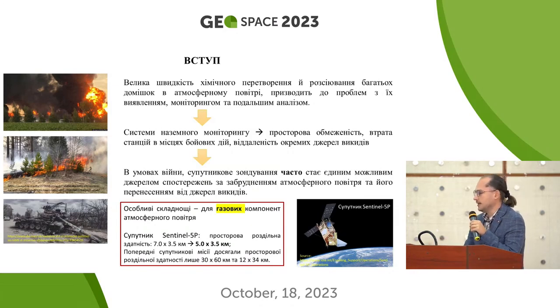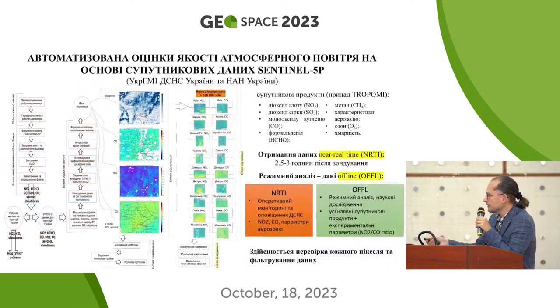we can have more detailed information and register it. But it's not enough just to record that information. We need to understand what's going on, how dangerous it is, and on the basis of this to conclude what are the causes of what happened. So we are talking about the Sentinel-5 speed gives a result of up to 3.5 kilometers. In comparison with previous missions, we were talking then about dozens of kilometers, tens of kilometers.